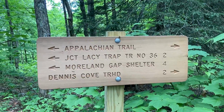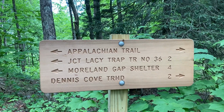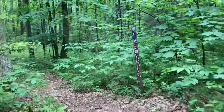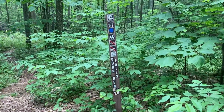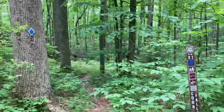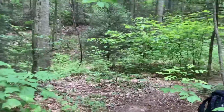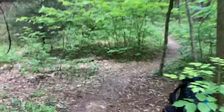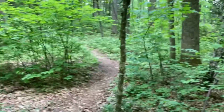This is the turnoff here for another trail. This says the Moreland Gap shelter is 4 back. Well, it says it's more like 4.5. If you want to go to Coon Falls, that's 1 mile down this path. But there's a waterfall up here. I think it's mostly downhill, so it shouldn't be too rough to get to it, but then there's a big mountain I gotta go over.